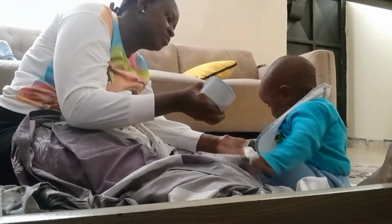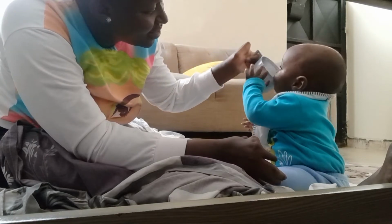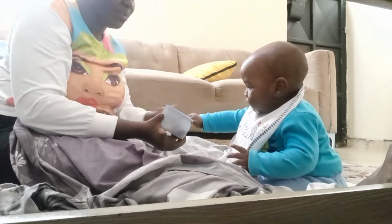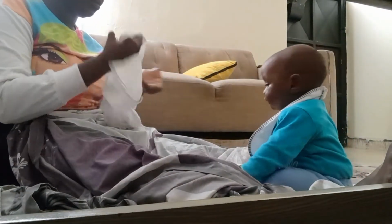Yeah, so guys, you can also have this hack of encouraging your baby to take porridge. You can see I always sing for him. Sometimes I also pretend that I'm taking it, so that he can see that even me I'm enjoying the porridge. It's just a hack of trying to confuse their head.